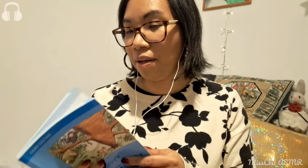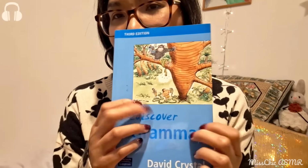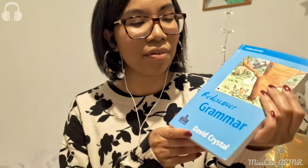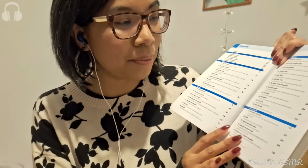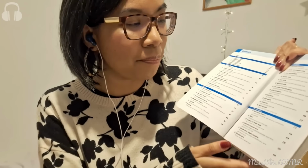Then I have another book that I used for my master's degree, Rediscover Grammar by David Crystal. It was very similar to this book, but was probably something that I brought with me to class, and it taught you how to use the different aspects of the English grammar language, such as verb aspects, future time, modal meanings, nouns, common and proper nouns. Gave different examples as well.